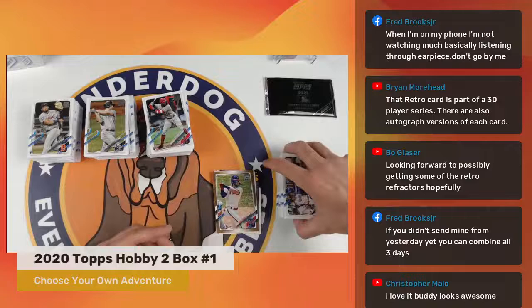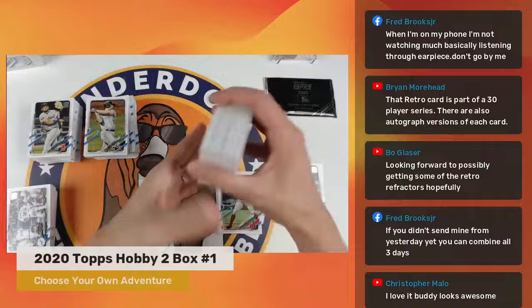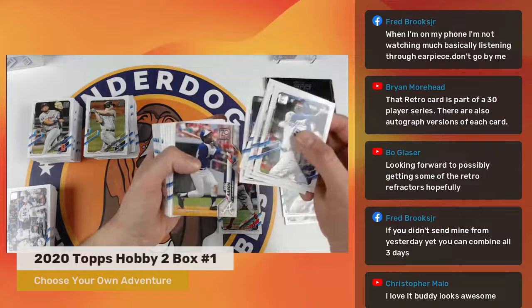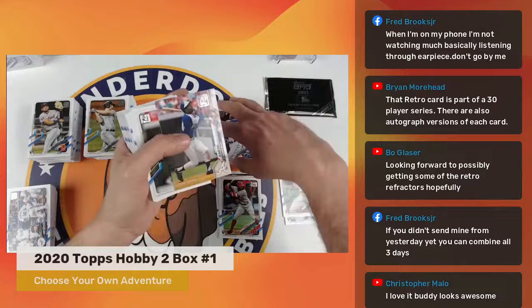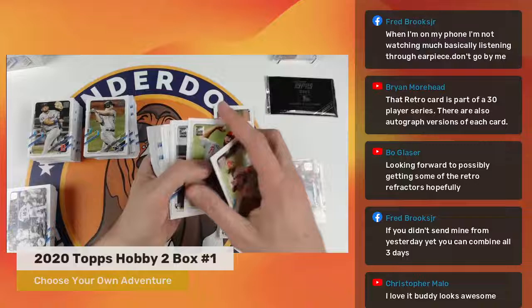Started us off with a little Joe Adell action going to Michael Cassidy. I love that Aaron. Rest in peace, man. Do you ever get tired of pulling Hank Aarons from a pack? I don't, guys. I'm just telling you. I know that they've run the veteran craze into the ground, but I don't know. I'm a sucker for it, man. There's Blaster Bryan's boy, Bobby Dalbec.